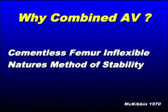Well, why use combined anteversion? Well, the big reason is most of us are doing cementless femurs in the United States today. It's not as much in England, but it's getting more there, and it's getting more around the world. And the cementless femur does not have the flexibility a cemented femur has. You aren't able to move that femoral stem around. You have to take what you get usually. You've got maybe 5 degrees of flexibility.